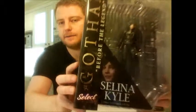Hi guys, Sam here from Sam's Review, and today I'm bringing you a BATSAM review on the Diamond Select Gotham Selina Kyle figure. So here's a look at the figure in the packaging.